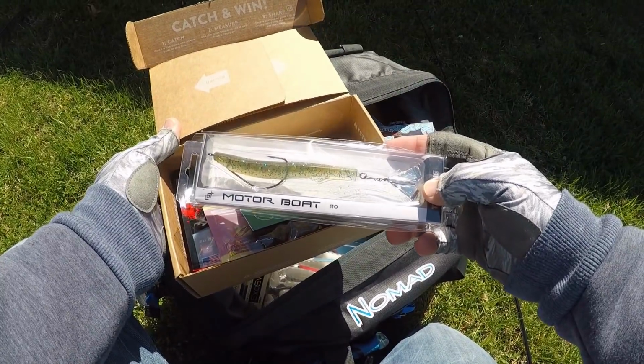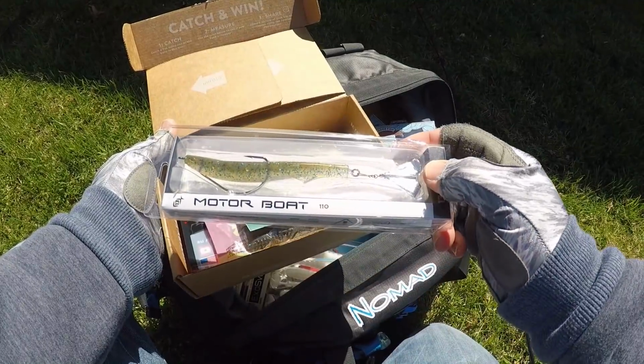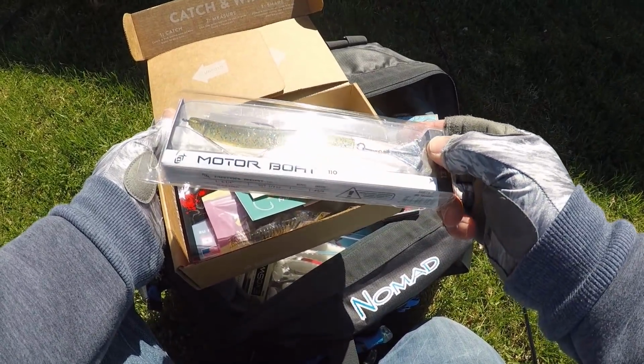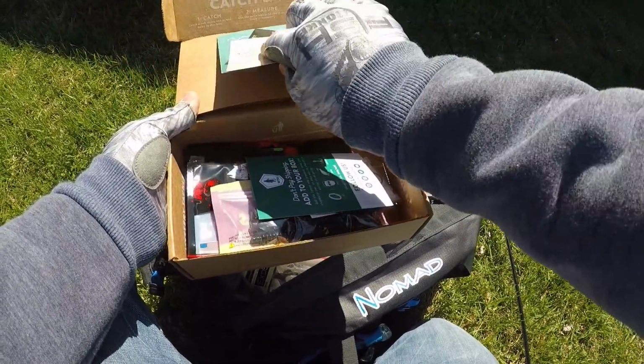The Motorboat 110. Little swim bait on there. Little flash there in the rear end. Liking that. Oh, all right. Nice. That could be the deal. That's what I was talking about earlier.